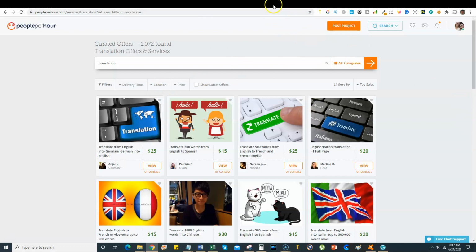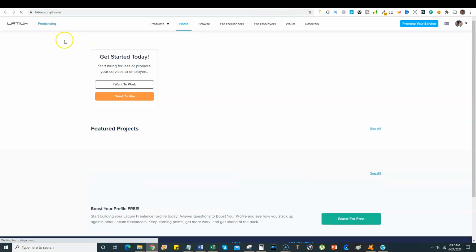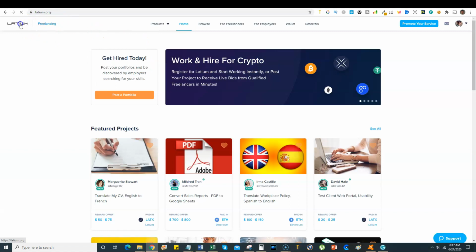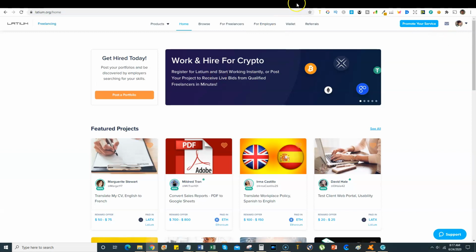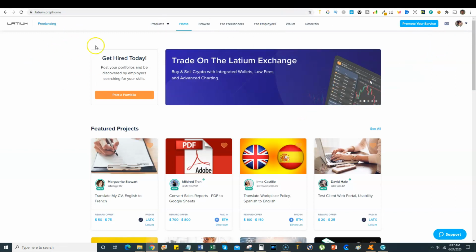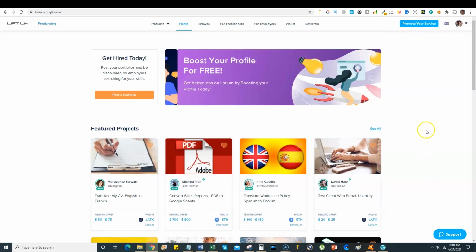And then also there's another site that is called Latium. And let's see if I can get to the home page real quick. Open that up. So yeah, Latium right here. Here's the home page. Well, it's not really the home page. I think I'm signed in already, which is fine. I signed up for an account this morning so I could show this to you. I signed up that I want to actually start selling services on the site, but you can also hire people on the site.